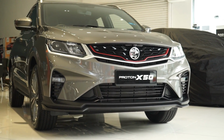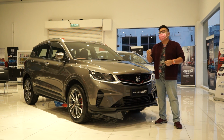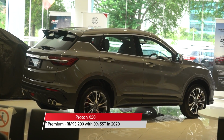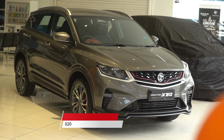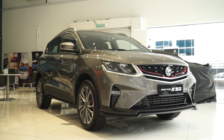Now let's move on to the premium, which by the way is no longer Proton's top-of-the-line variant name. That has gone to the flagship. I'm still not a big fan of that name, but anyway, let's talk about the premium first. It's priced at 93,200 ringgit, which is over 8,000 ringgit more than the executive, but also 10,000 ringgit less than the flagship. On the outside, the premium is where the X50 really starts to get exciting.